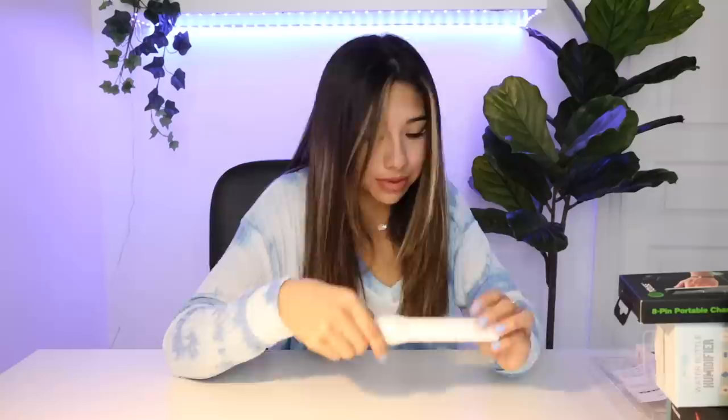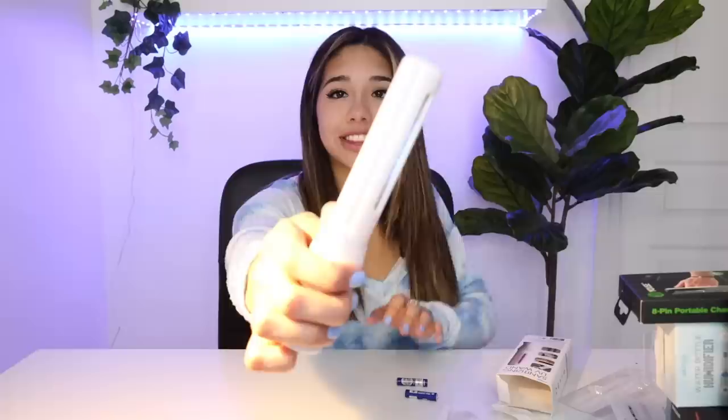So I turned it on and it's literally just like this little tiny light. It looks like a flashlight. I don't even know if this is gonna work. How am I even supposed to know if this works? I don't think this works, honestly. On the picture it shows purple and it doesn't look purple.